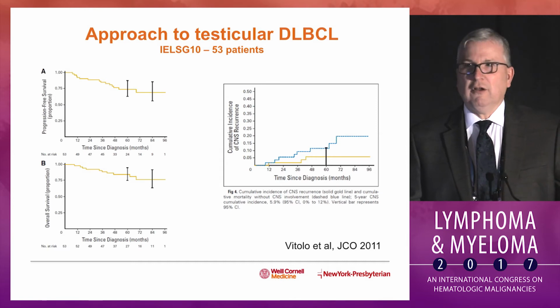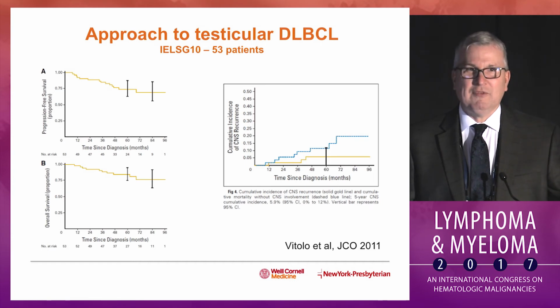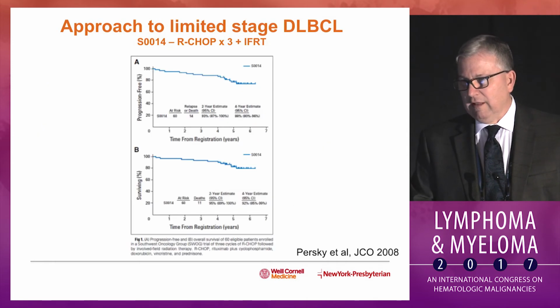And I think it still calls into question, did the intrathecal methotrexate help or not? And that's a question that comes up a lot. What's the value of intrathecal methotrexate in patients with CNS involvement risk? But this is how I would generally, based on these data, treat a patient with testicular large cell lymphoma.